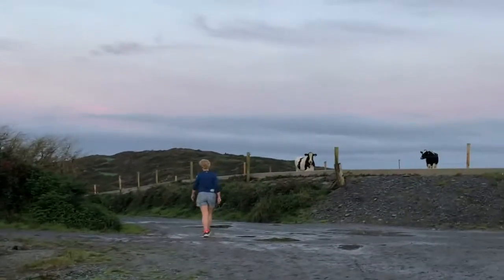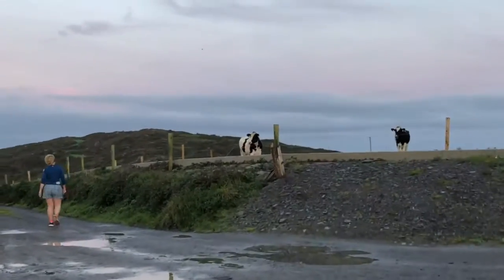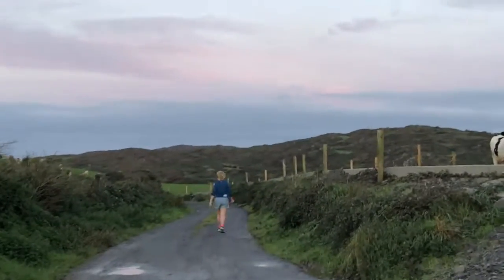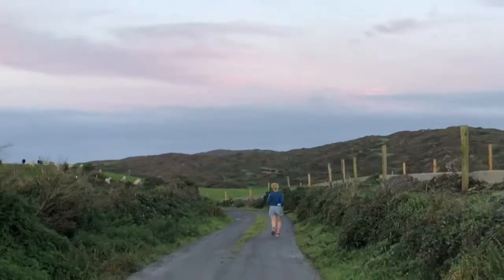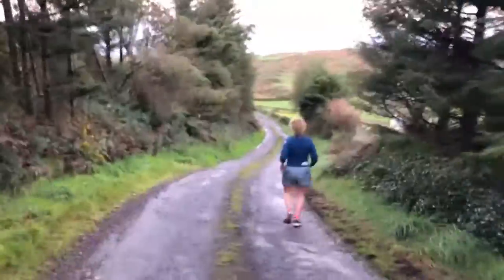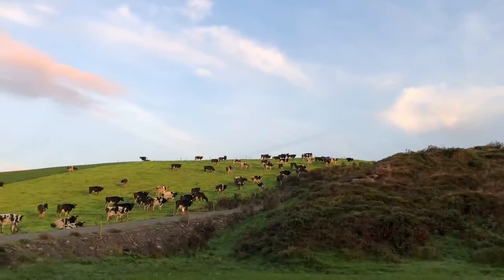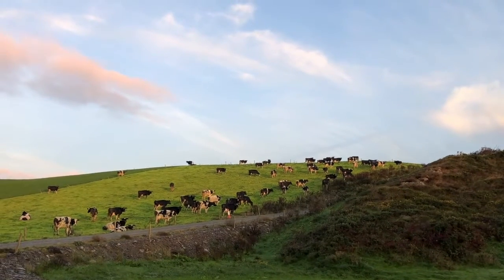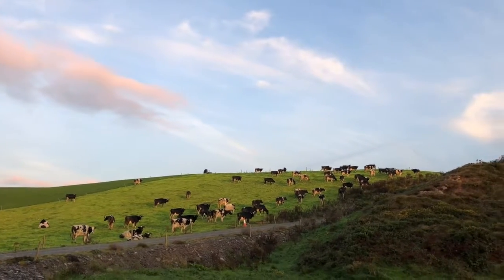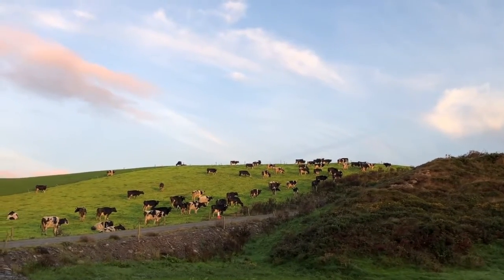The next little section of the run is mostly downhill for a couple kilometers, and it's beautiful as the light comes on. Have a lot to say as we're running by, and then again not so much.